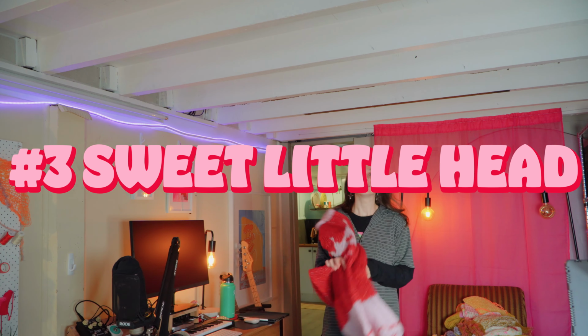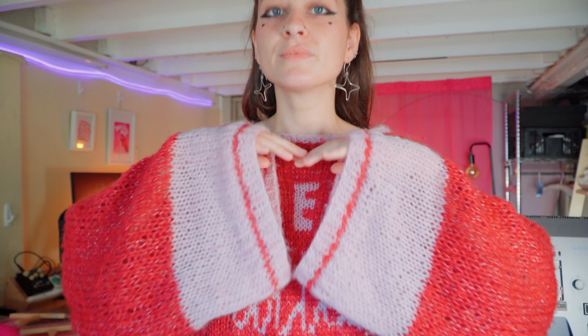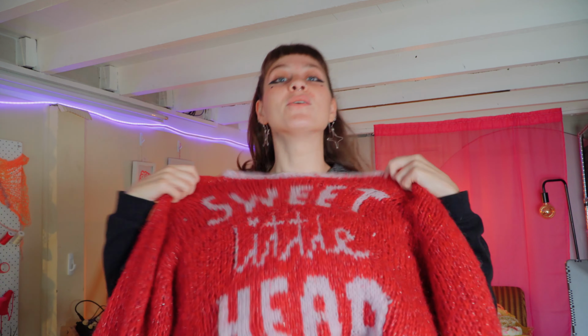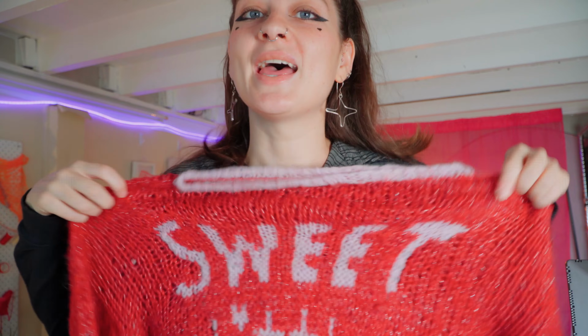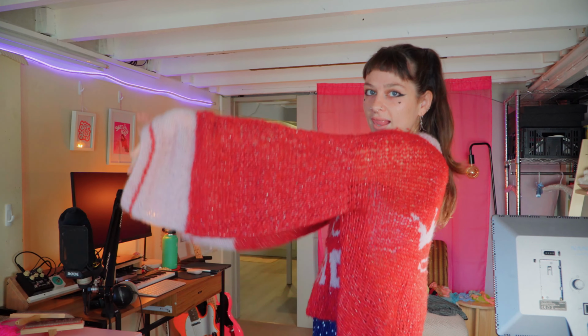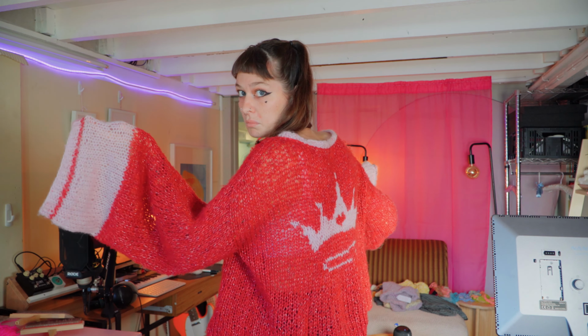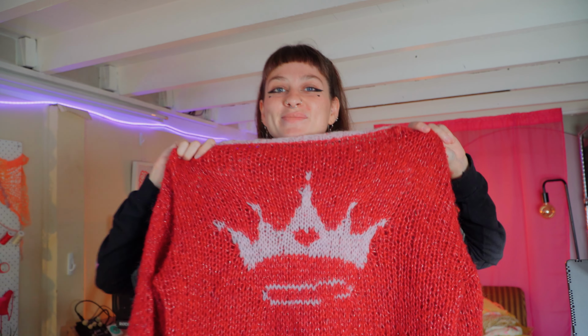Next, this is another favorite. This is my Sweet Little Head sweater. I made this for my band's single launch, our very first single, called Sweet Little Head, and I used some intarsia, put the song title on the front, and it also has a crown on the back. The band is called Prince Peace, so crown imagery.